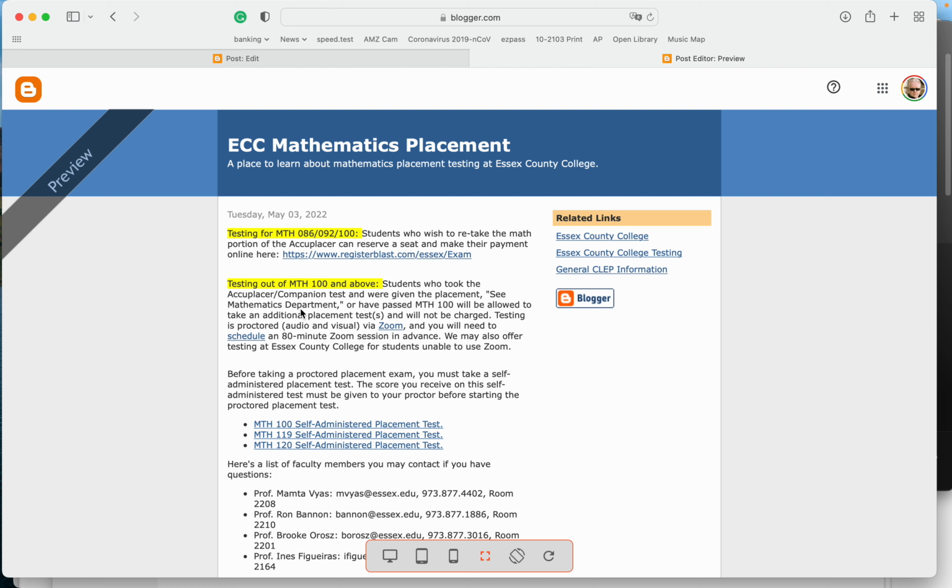right? So the way it reads is students who took the AccuPlacer companion test and were given the placement C mathematics department or a past Math 100 will be allowed to take an additional placement test or tests and will not be charged. All right. In the past, we were paying a lot of money for placement, but I realize you're using a free version now. But anyway, they're not going to be charged. But they are charged for retesting on the AccuPlacer, by the way.